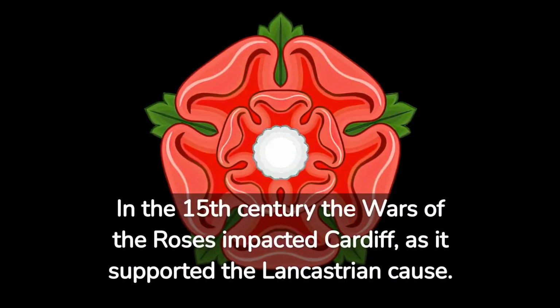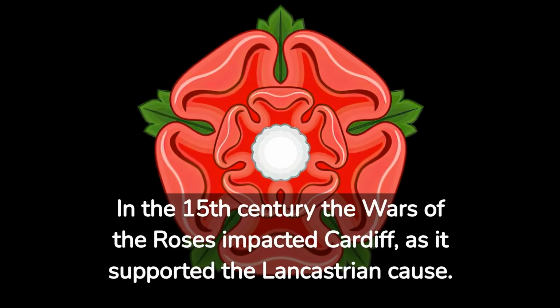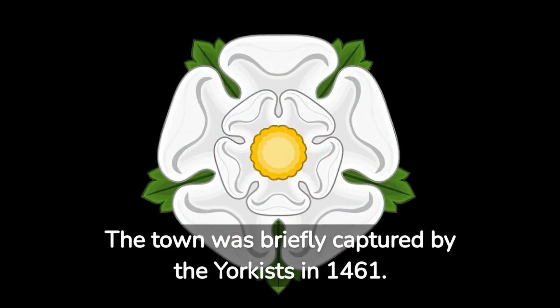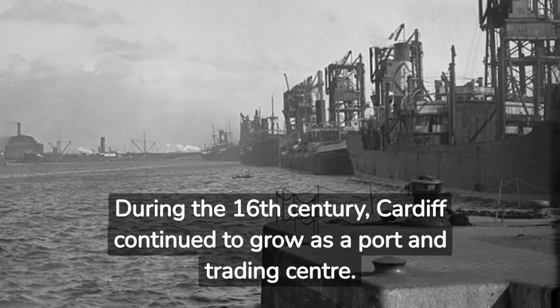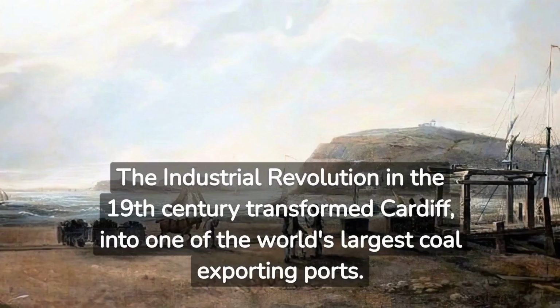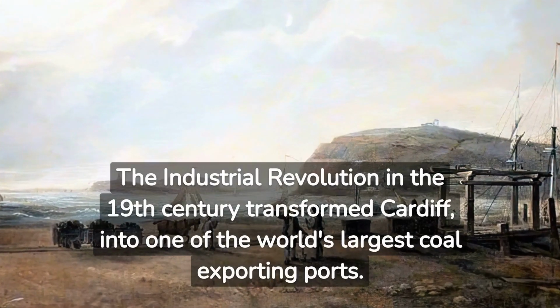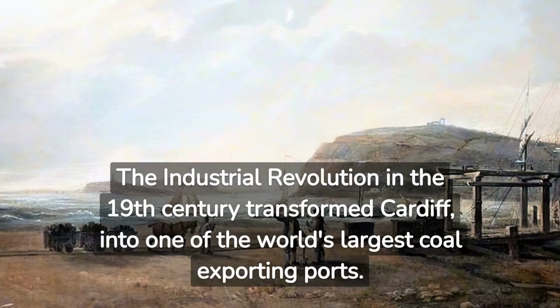In the 15th century, the Wars of the Roses impacted Cardiff, as it supported the Lancastrian cause. The town was briefly captured by the Yorkists in 1461. During the 16th century, Cardiff continued to grow as a port and trading center. The Industrial Revolution in the 19th century transformed Cardiff into one of the world's largest coal-exporting ports.